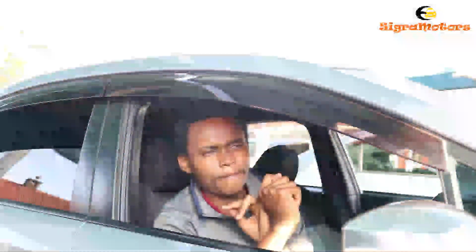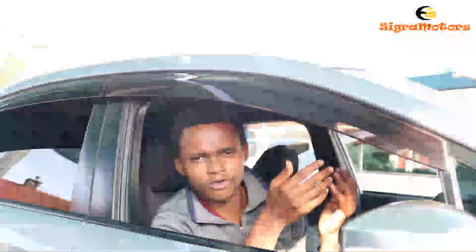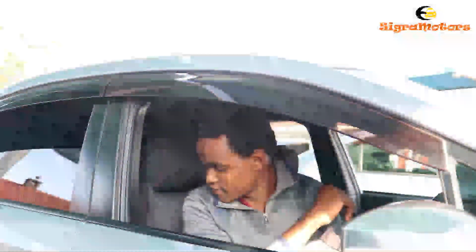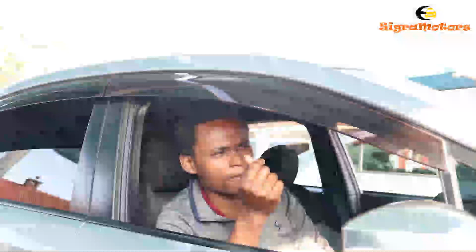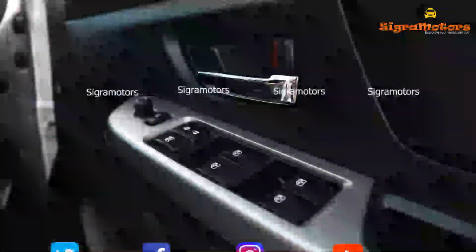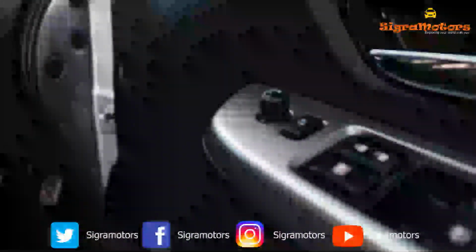Number two, this car has powered seats. The seats are powered, that means they are not set manually. They do not have a leather finish the way we are used to in so many cars, but they have a kind of harder material as compared to these other cars. Number three, this car has leather finish on both the dashboard and the doors. So this makes the car look very good.